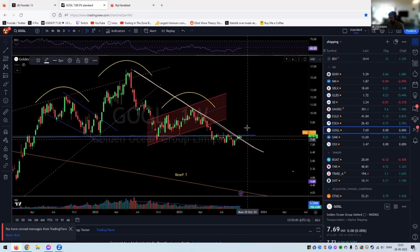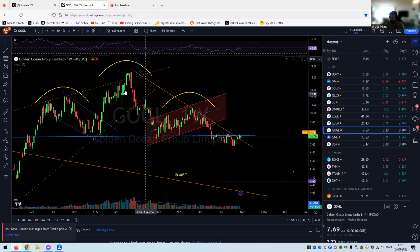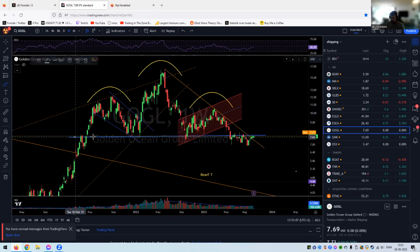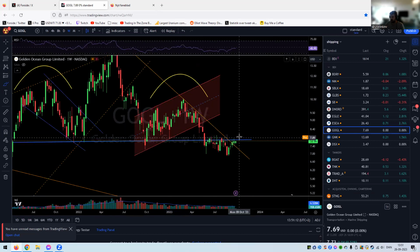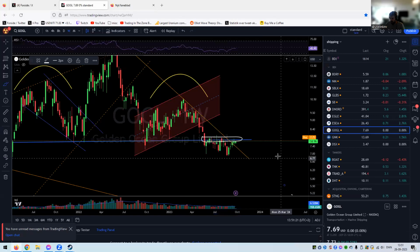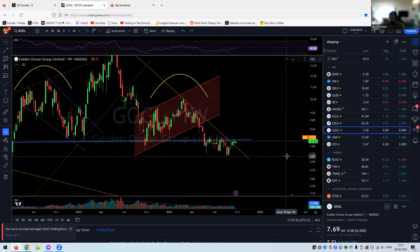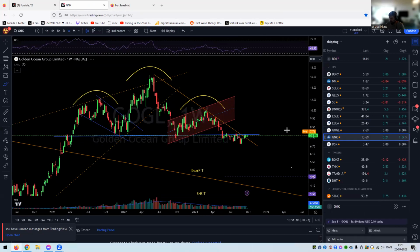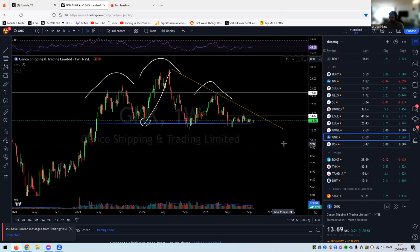GOGL is coming to life a tad. We have broken here, barely, but we still have the neckline that we are below. So we really want to get above 8. Let's call it 8 here. This cluster of highs here at around 8, that's where we want to get above. And then yeah, you have a great entry in my view, and you can have the stop loss quite nicely as well.